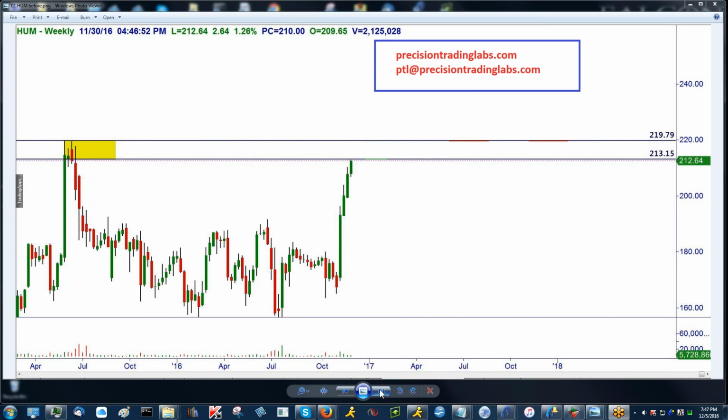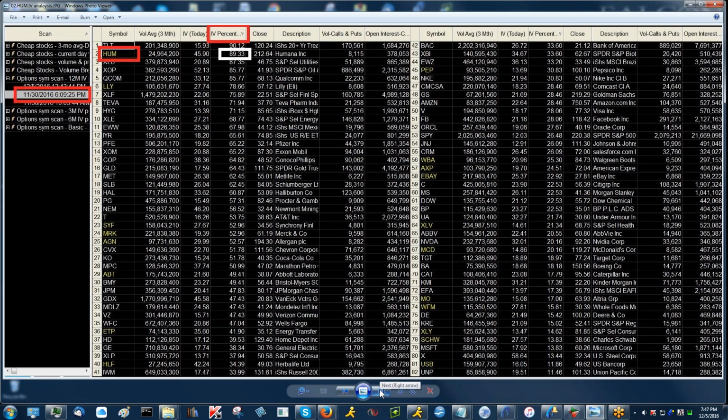And what I just decided to do was, rather than to short it, I would express this trade by using options. In order to figure out what strategy I actually would want to use, I did a quick assessment and analysis of the volatility environment. Basically, this is my scan of various symbols that I use for options.